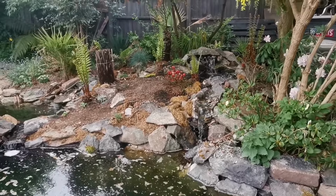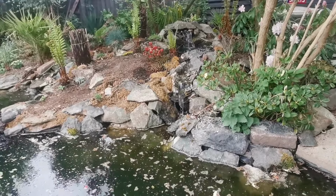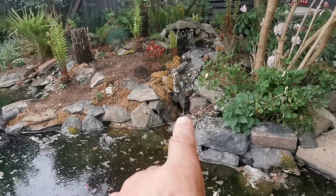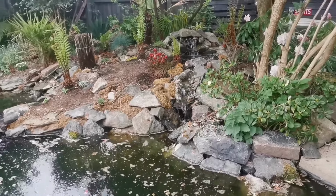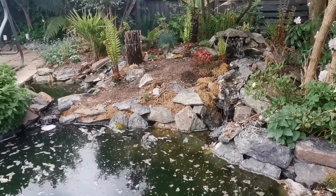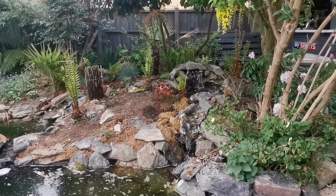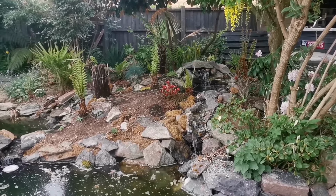So as you can see here now, guys, part of the idea is to make this area look like one waterfall coming down. Now, this little bottom bit is not actually attached to the top bit, but can be run separately as well. But just to show you there, guys, the waterfall systems are really starting to come together, and the sound alone is fantastic in the garden there as well, guys.